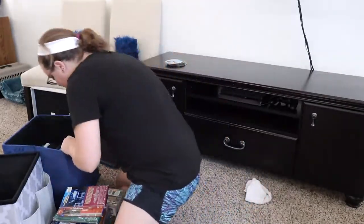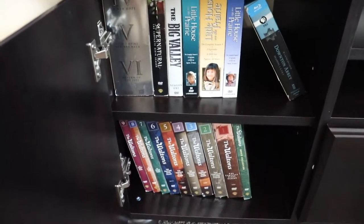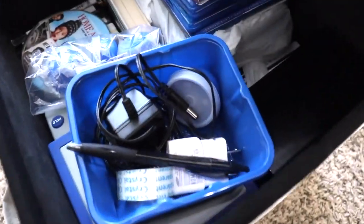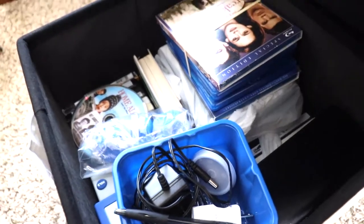And here is a look at how the one side of it turned out with our DVDs. I thought I had filmed the other side, but the other side is just cases of DVDs out of their sleeves. And then here's a look in the ottoman. We still have some DVDs to go through, but it is now all condensed into one ottoman, which I'm so excited.